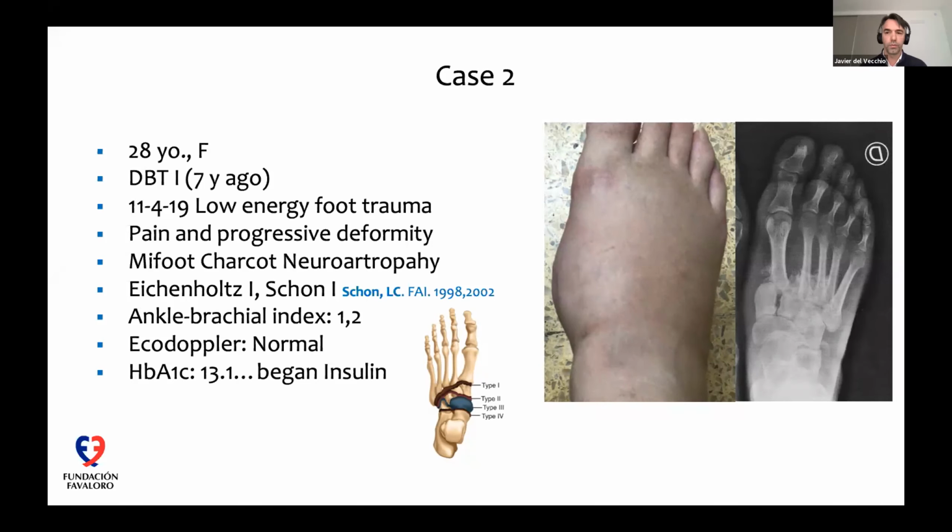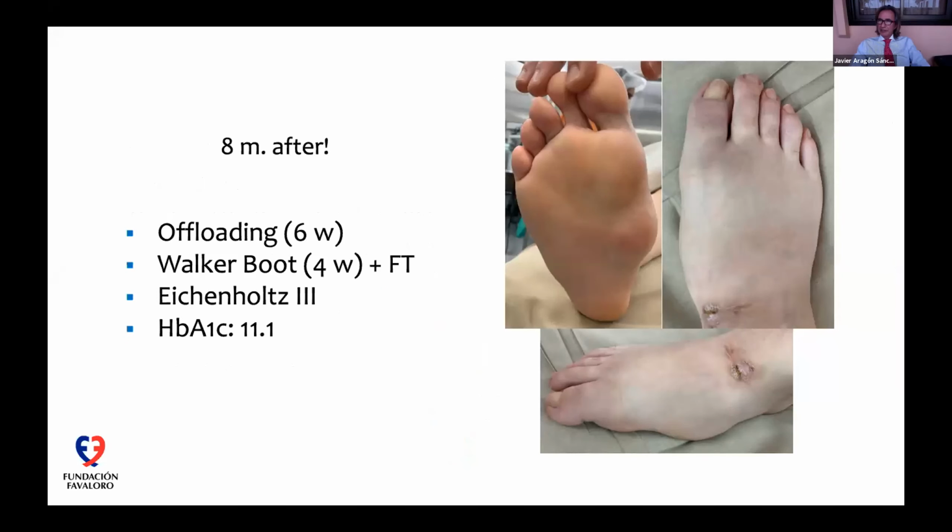Okay, it will be a two-stage approach. Yeah, tendon now and then just wait. Okay, I agree. We wait, and then we do the treatment for Eichenholz stage 1, and then we mix offloading, water walking and physical therapy also. Then we jump to Eichenholz 3.